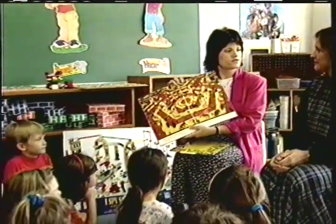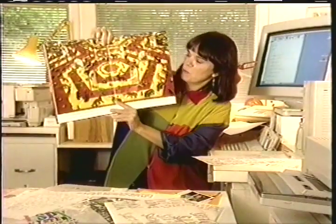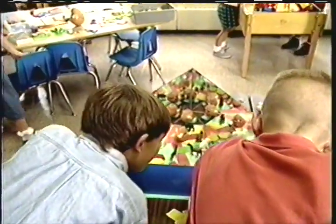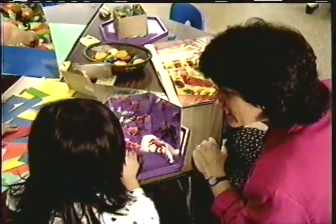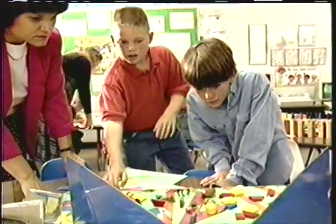I think we're going to read our riddles first and then we'll play some games, okay? In Fun House, there's this wonderful picture Walter made with 3 mirrors. And all they need to do is make a little triangle house of mirrors and put objects in it, and they will see this happening. Let's see, you put in 1 cow, but how many cows do you actually see? Oh, wow.